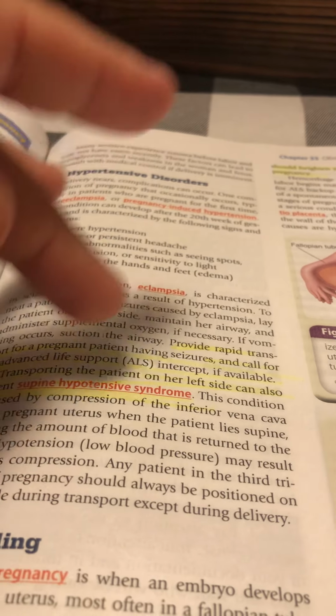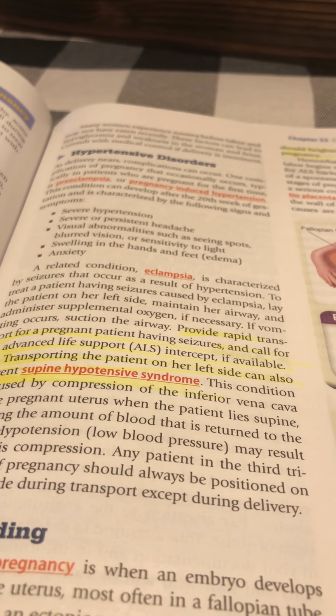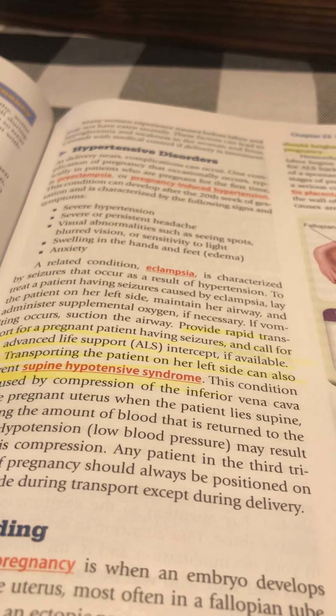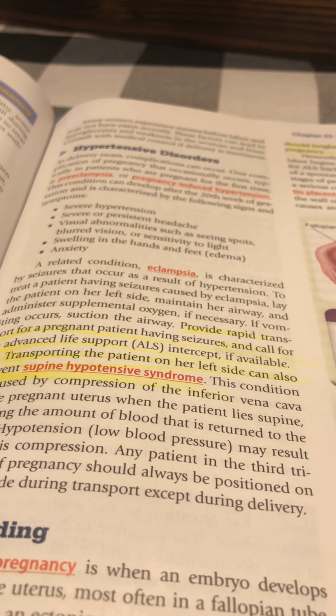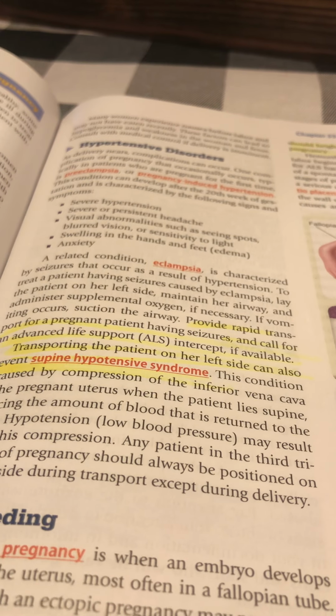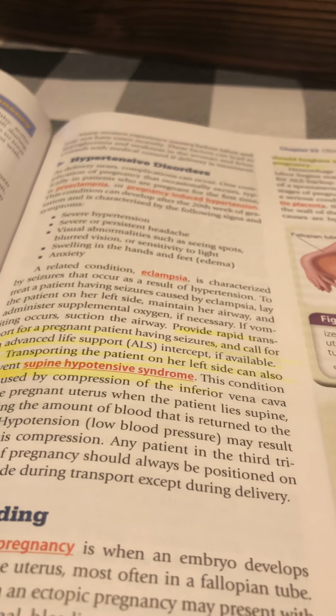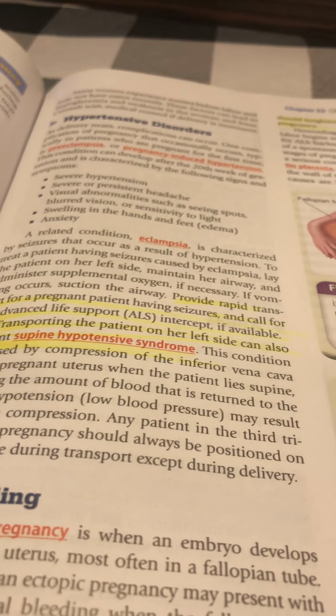It says in your book, and I've actually got it highlighted there, provide rapid transport for the pregnant patient having seizures and call for advanced life support, or ALS, intercept if that's available. Transport the patient on her left side so you can prevent supine hypotensive syndrome.